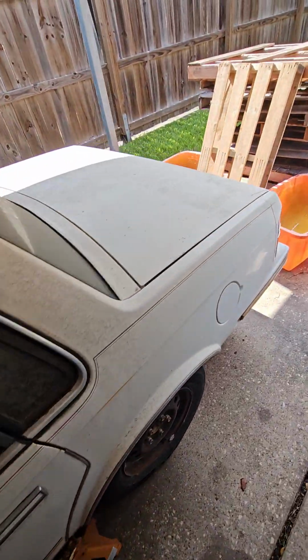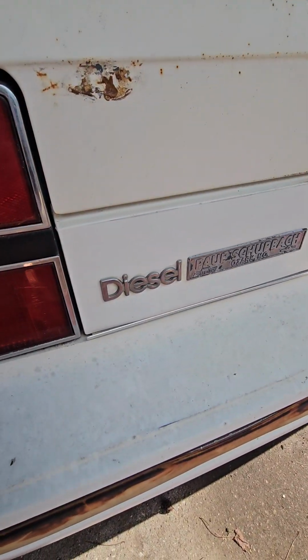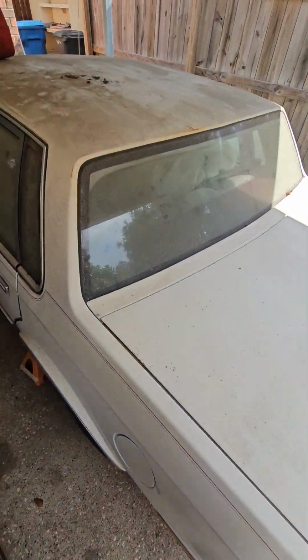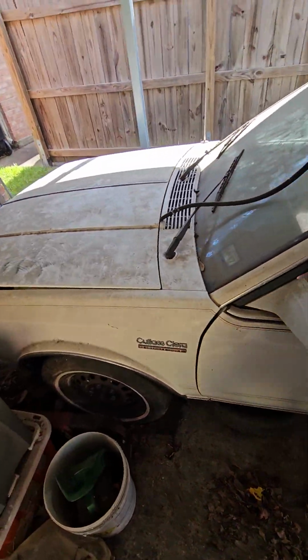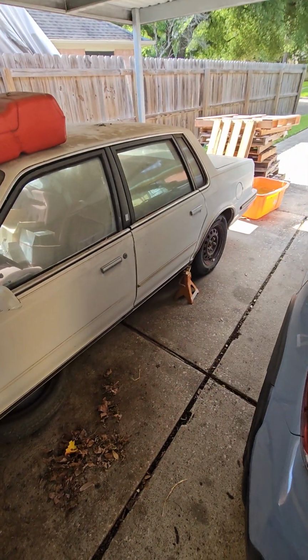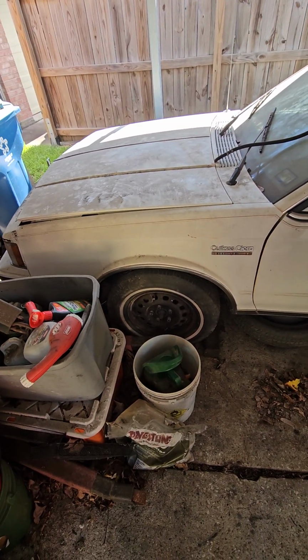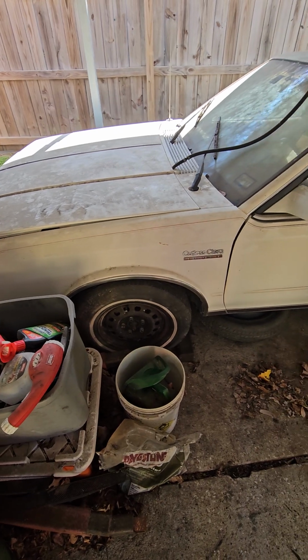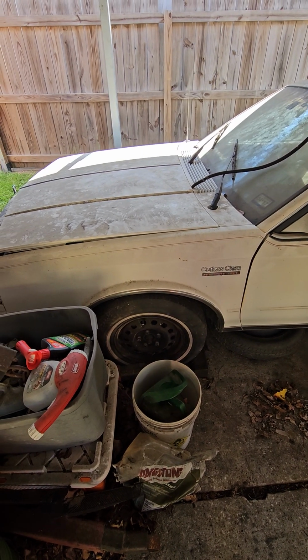Go around back here, show you the other diesel logo. Oh, I meant to bring my key so I could pop the trunk. I guess we won't get to see that part anyway. It's just a regular old trunk, but it's large. That's why I was gonna open it up and show it to you. So again, 1984 Cutlass Ciera V6 diesel, front wheel drive.